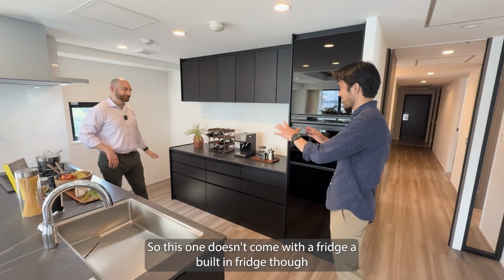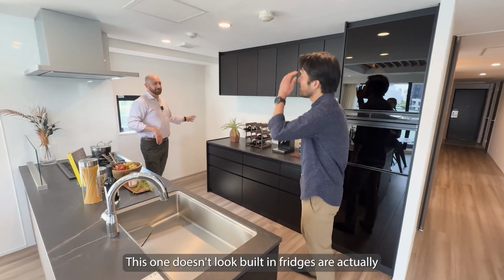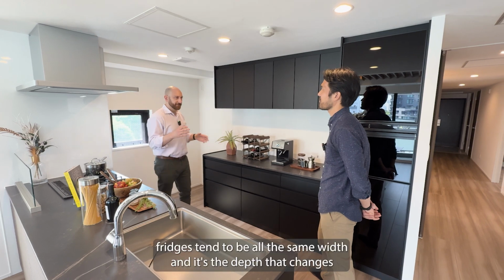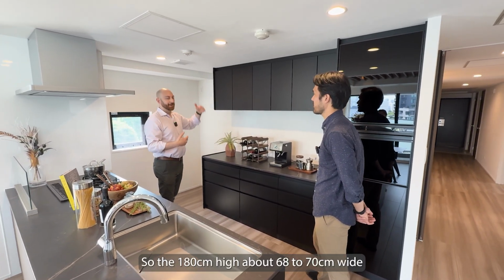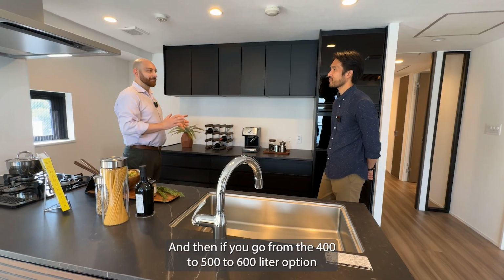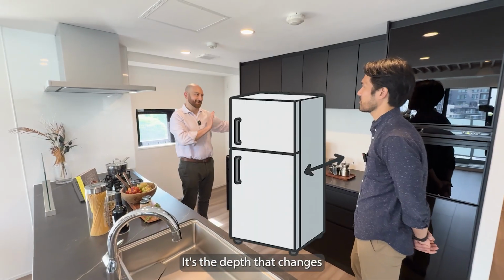So this one doesn't come with a built-in fridge though. You would have to get your own. Look, built-in fridges are actually very rare. Very uncommon. In Japan, fridges tend to be all the same width, and it's the depth that changes. That's right. So they're 180 centimeters high, about 68 to 70 centimeters wide. And then if you go from the 400 to 500 to 600 liter option, it's the depth that changes.